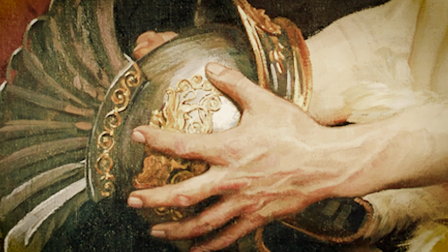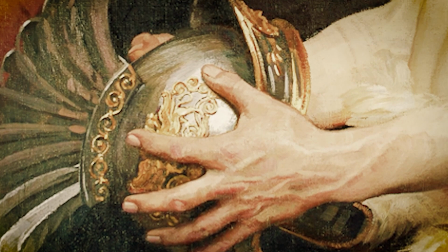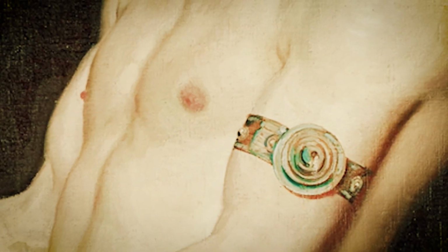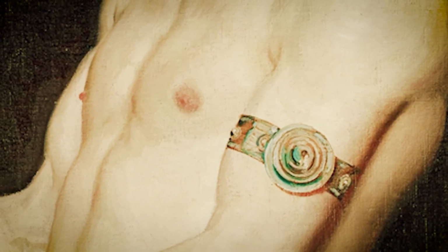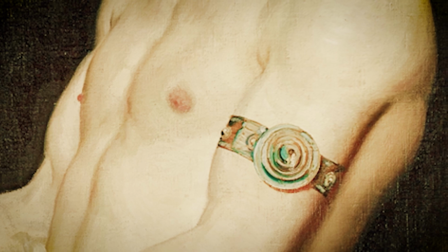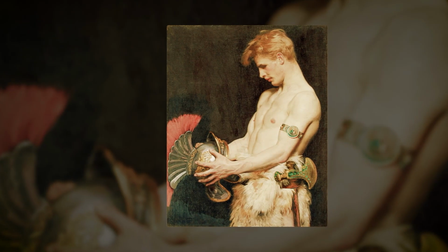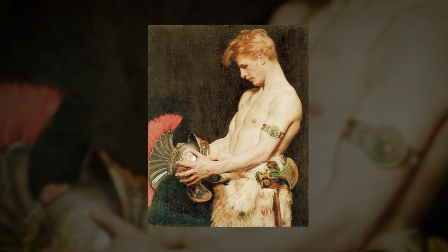The decorative details on both the Roman helmet and the Germanic armbands reveal another layer of cultural dialogue. The intricate patterns on the helmet demonstrate Roman technological and artistic sophistication, while the geometric designs on the armbands show that Germanic peoples possessed their own complex artistic traditions. These details create a subtle visual dialogue about different forms of cultural achievement.